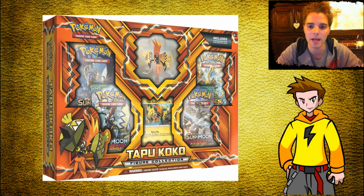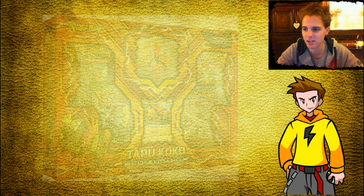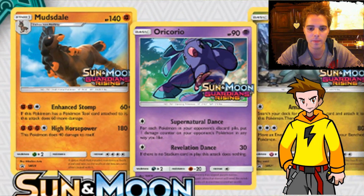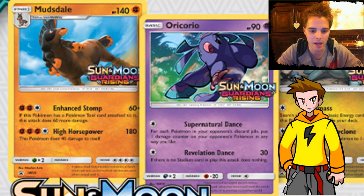So a bunch of stuff coming out soon. And talking about some stuff coming out soon, the pre-releases are next month of the new set, and the pre-release cards are Mudsdale. Yeah, just an interesting card dealing 60 damage. If this Pokemon has a tool card attached, 120 damage instead, and the second attack 180 damage and dealing 40 damage to yourself. Yeah, just not bad at all. Actually, it also has a ton of HP, 140 for a Stage 1.